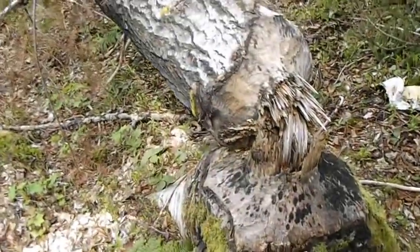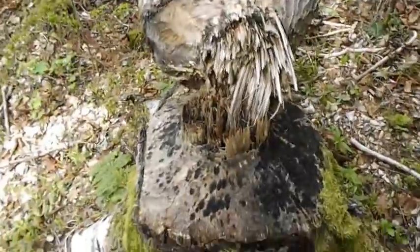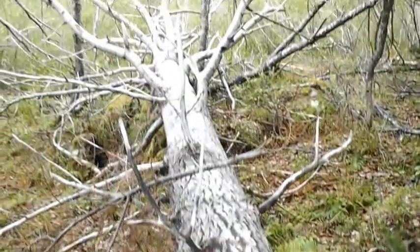Okay. We're on our way out, you know, we had a little break. Look at this big tree that the beaver cut down here, probably one or two years ago. Look at the big tree he cut down. Just amazing, isn't it?